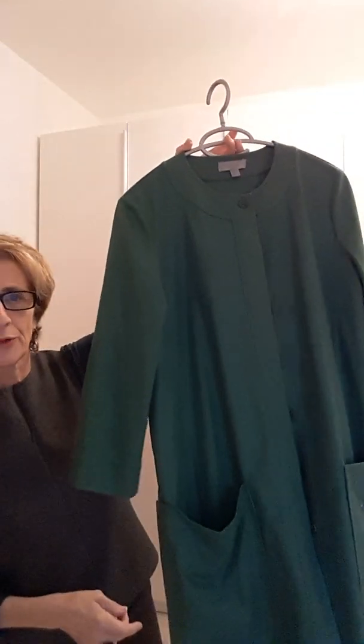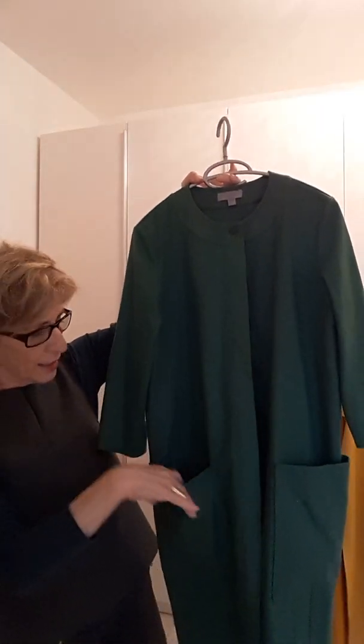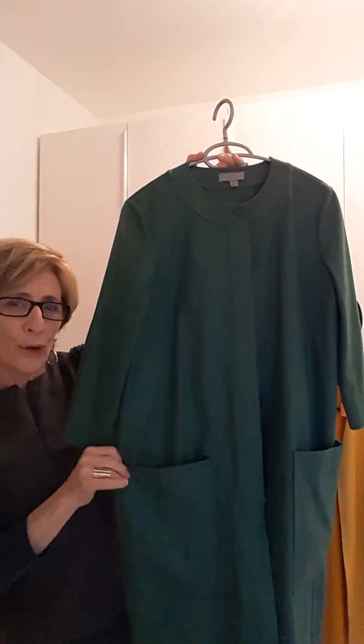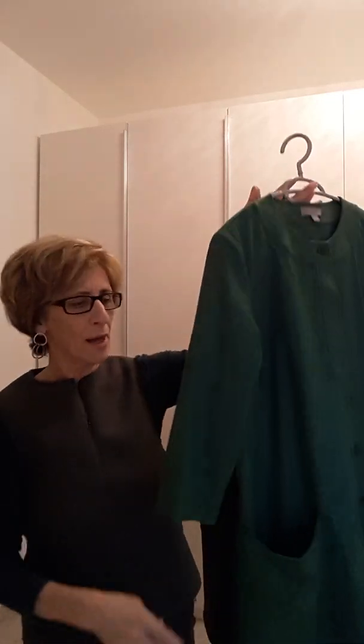It's a really lovely green, big oversized pockets which are a little bit floppy. I'd be happier if the pocket was really, really tight, but I can live with this. Again, just a very neat fitted coat, round neck, nothing oversized about it, single-breasted. Sleeves are 3/4 length sleeves.